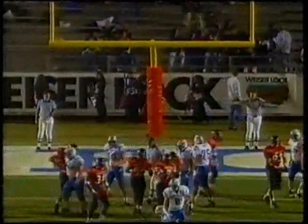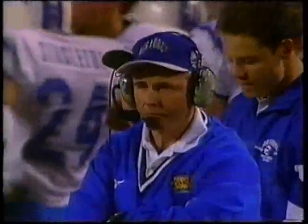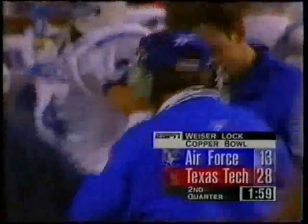Extra point is no good. Yeah, and low again. Kicking game has really been a problem tonight, and it'll be 28-13 with a missed extra. And remember, a missed 30-yard field goal too, where this thing would be a lot closer than it is. It has been a problem all year.